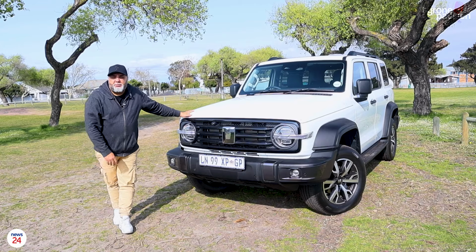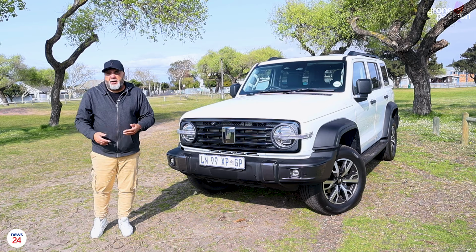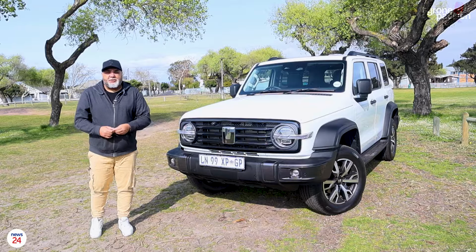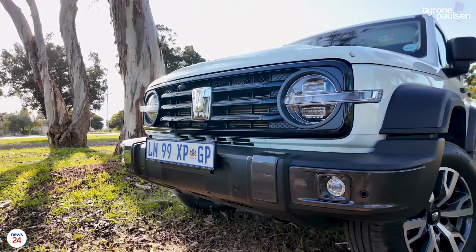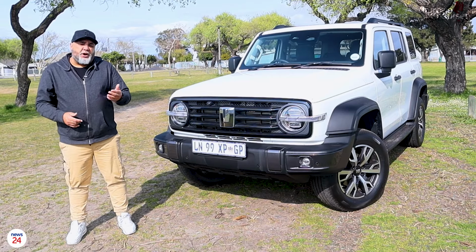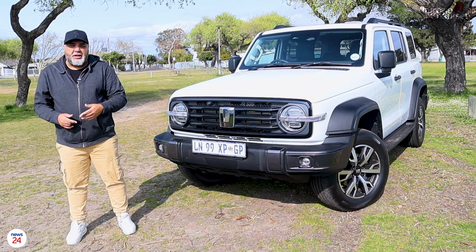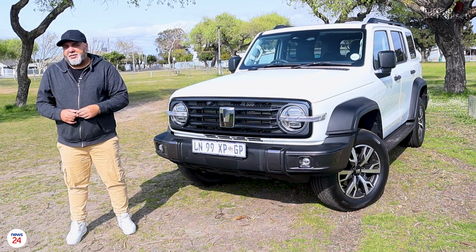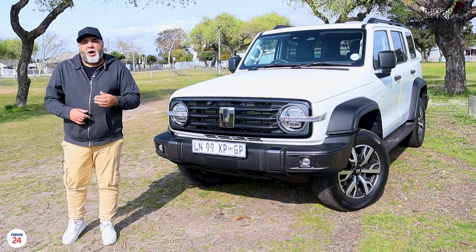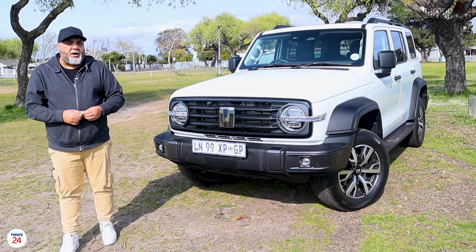Overall, I like what GWM has done with the TANK 300. They claim to provide more than an off-road experience in a car that can handle tough conditions while still giving you that luxury feel at a very competitive price point. Now, all the TANK 300 models come standard with a 7-year, 200,000-kilometer warranty, as well as 7 years unlimited roadside assistance. You also get a 5-year, 75,000-kilometer service plan. This HEV version gets a further 8-year, 150,000-kilometer battery warranty. And I think that's more than enough peace of mind when it comes to this car.